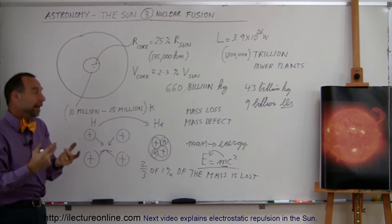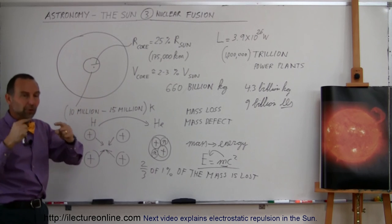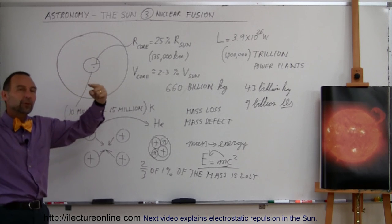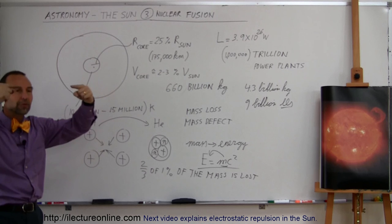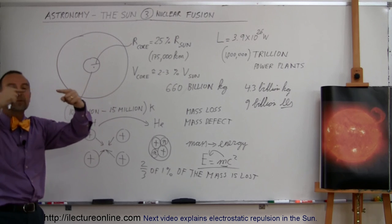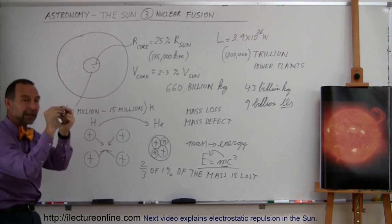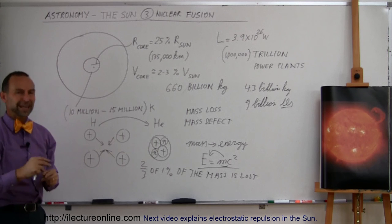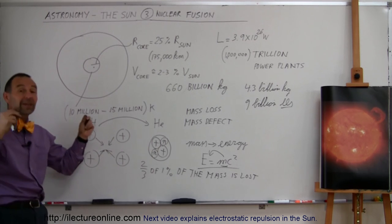In order to accomplish that, it gets so hot at the center of the sun that the protons begin to move so fast that when they're on a collision course towards each other, before the repulsive forces can stop them and send them back in the opposite direction, they're moving so fast that they can overcome the repulsive forces, get close enough together for the nuclear strong force to grab them and push them together and slowly combine them step by step into a helium nucleus. And I'll show you later how that proton-proton process works. But that's, in essence, what's happening.